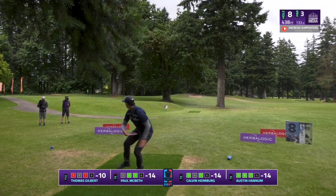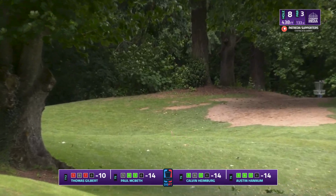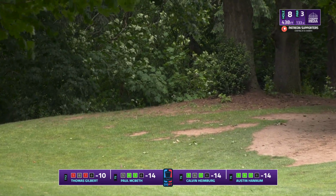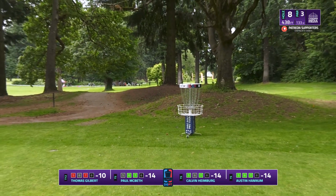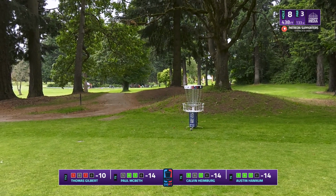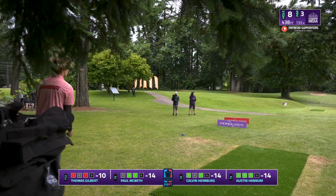I think Paul's going to do the same thing. Look how committed he was to that one, and it is finding that back door. Oh, and he gets it. He's definitely putting for birdie from there. Matching, if not beating, Austin's roller.